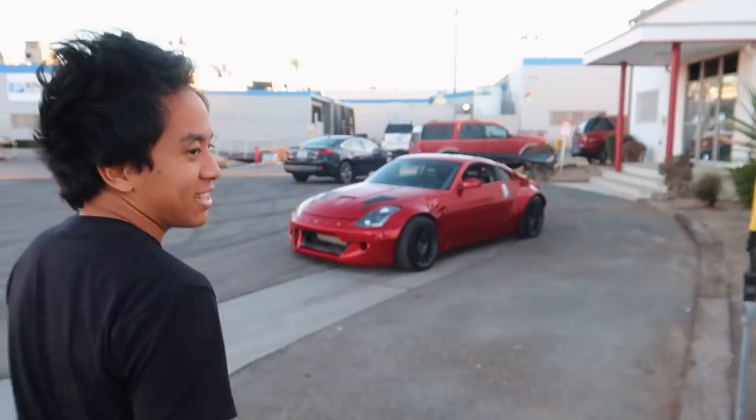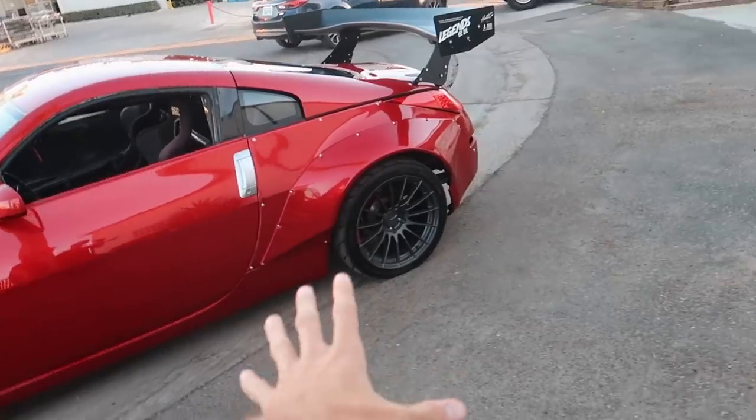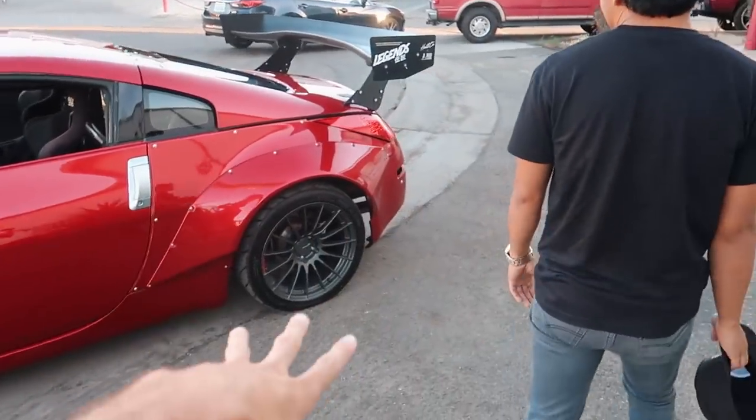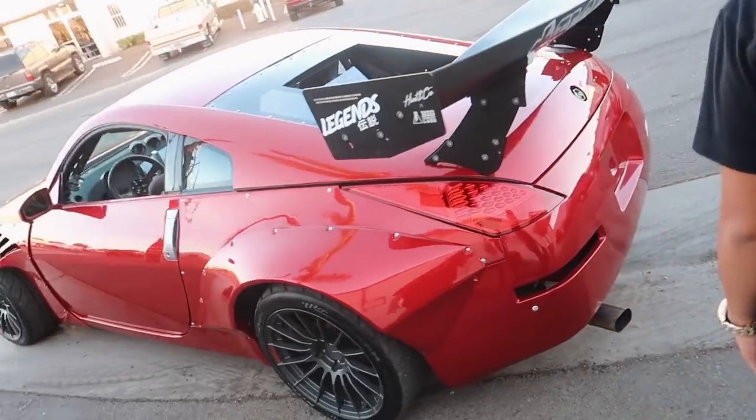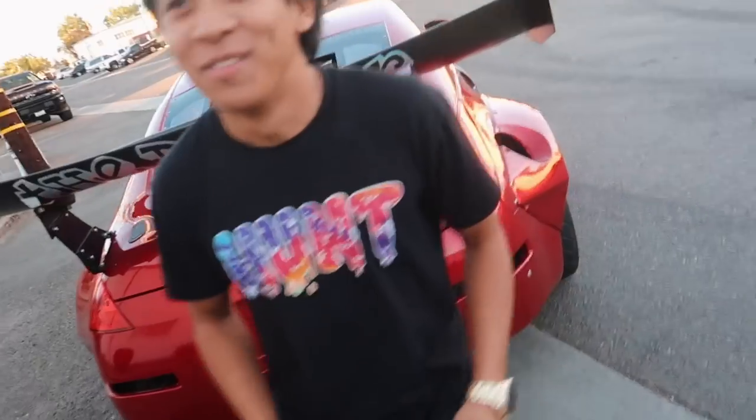Oh my God! Later, Dan. Hey, we're stealing it now. Later, Dan. Oh my God! We need to fix that rear fitment. I'll address that later, but oh my God, dude, that finish is incredible. We're about to just take it away. Dude, it looks so good.